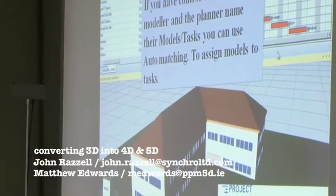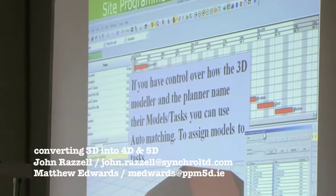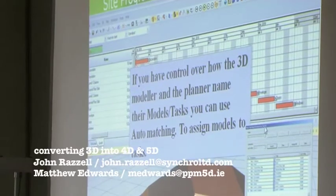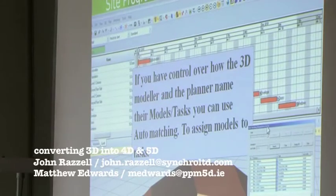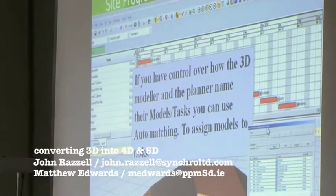What we have in Synchro as well is a thing called auto matching. When we bring a 3D file into the system, it can create activities as well, with a 1 day duration. These 1 day duration activities are automatically linked from a 3D object back up into the Gantt chart. So if you have control over how the 3D modeler and the planner name their models and tasks, you can use auto matching to assign models to tasks.